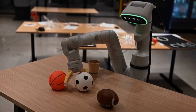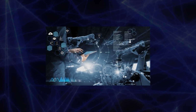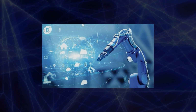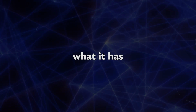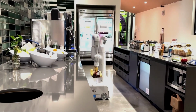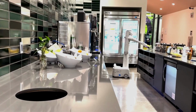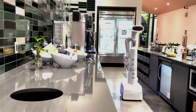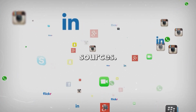To predict robot actions instead of just text or images, RT2 employs a method called VLM transformation. It starts with a blank slate for predicting actions, but heavily relies on what it has learned from vast internet data. This allows RT2 to perform tasks it hasn't been directly trained on. For example, it might clean your room, even if that specific task wasn't part of its robot training, because it has learned about cleaning from online sources.